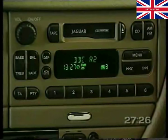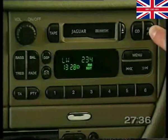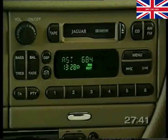The system can also automatically seek and store the 6 strongest stations on each wave band. Press and hold the AM/FM button for 2 seconds. There will be a brief silence while the wave band is searched. When the stations have been stored, preset 1 will be selected. Because the strongest stations are selected, some of the stations you have preset may be duplicated.